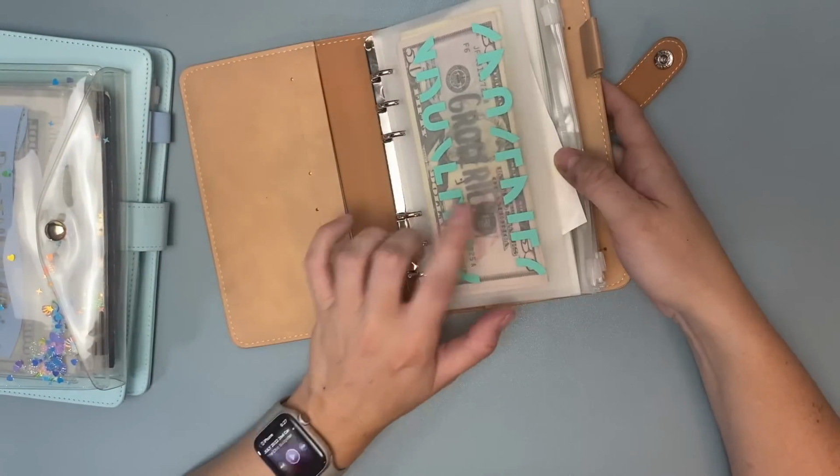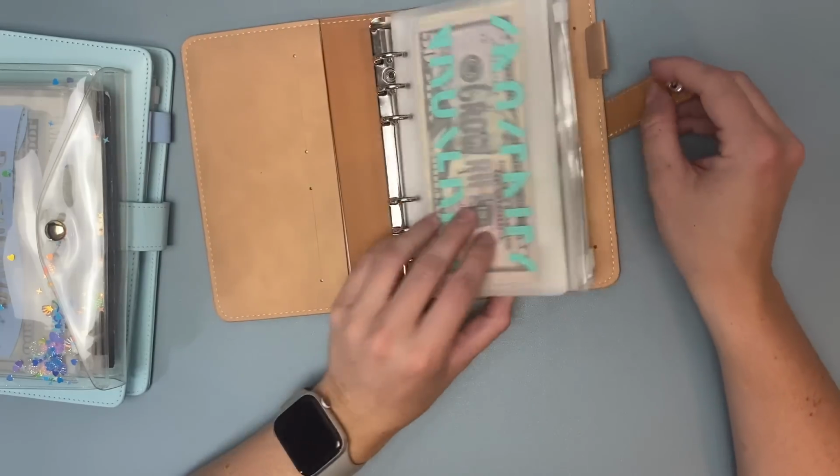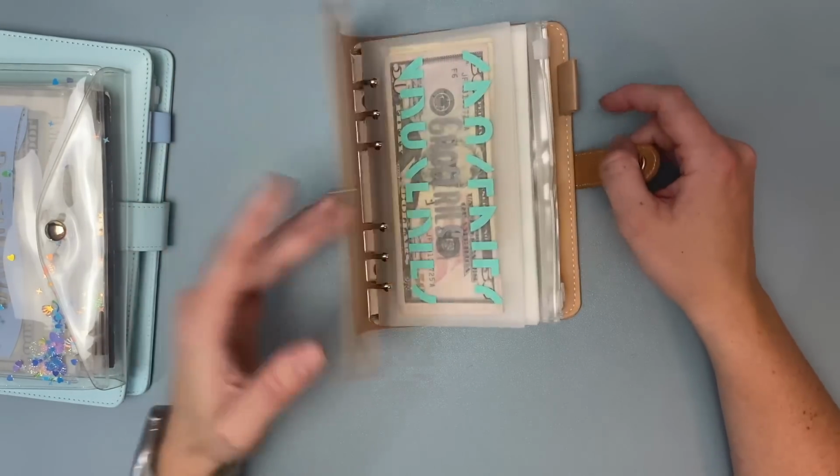I love that the mint starts with the mint green and continues with the mint green, and I thought it looked cute with this like khaki pink. So that is my bills binder, all refreshed.